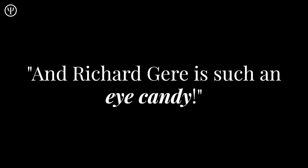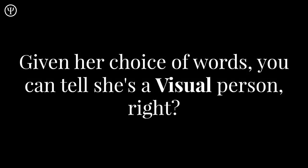She says it's Pretty Woman, and you ask her why, and she responds, "Well, it's a beautiful movie. It has got this colorful 90s vibe which I really like. And Richard Gere is such an eye candy." So what can you tell about her VAK Sword Mode? Given her choice of words, you can tell she's a visual person, right? Well, that's the first step in VAK Sword Matching.